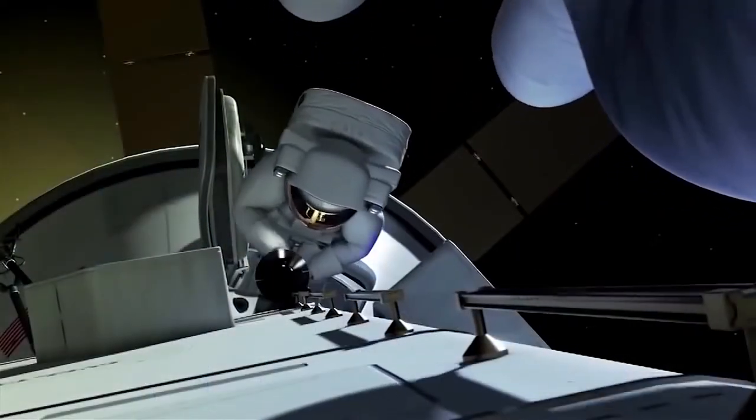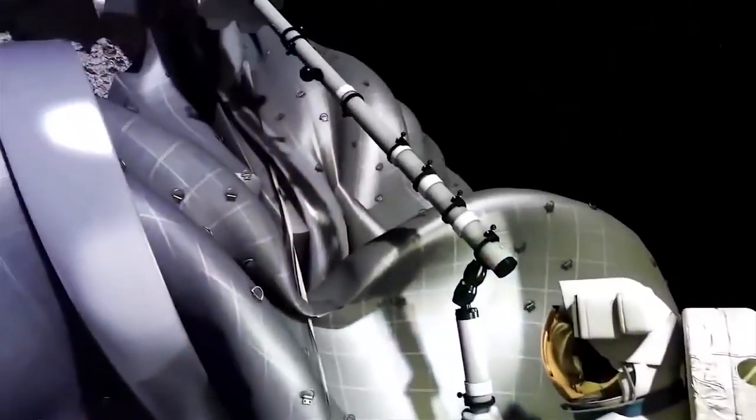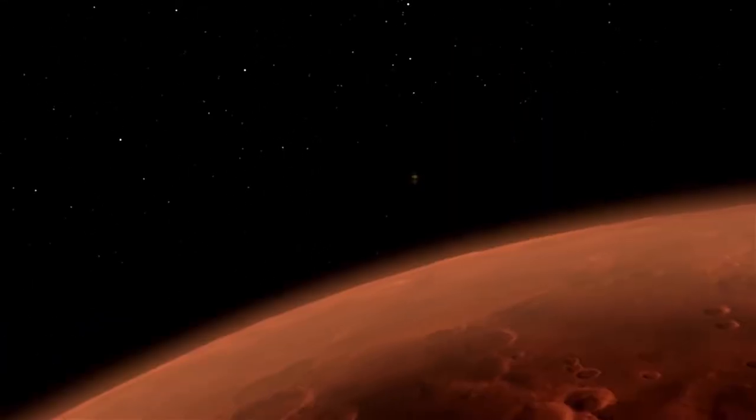NASA is conceptualizing habitat and spacewalking systems with new spacesuit designs and anchoring tools, and robots that can work side by side with the crew or be remotely controlled. Traveling to Mars is our ultimate goal.